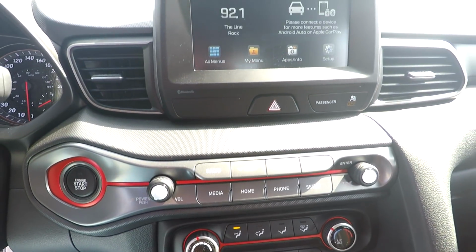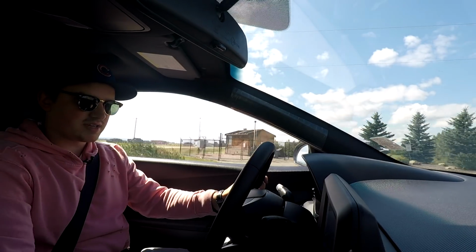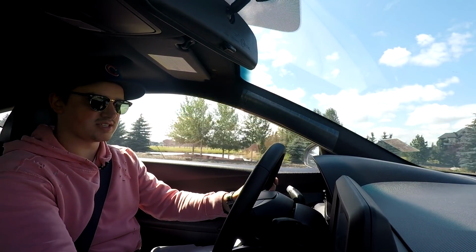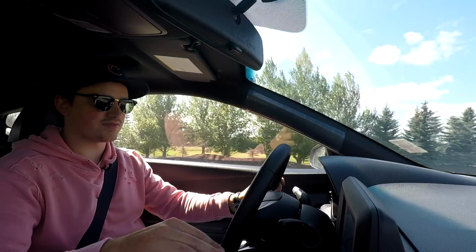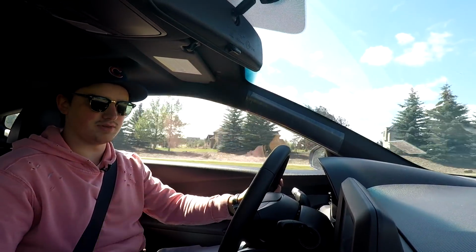I like the overall configuration of the center console here. It's nice because everything is laid out nicely and simply. I like these buttons, how they kind of come forward to you and how everything is easy to read. You know exactly what every button does. You're never fretting about, oh, what does this button do? It's nicely labeled and it makes things simple.